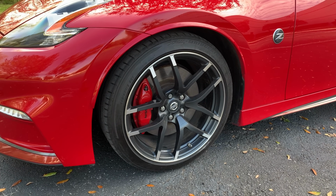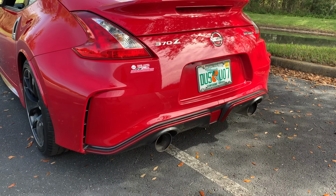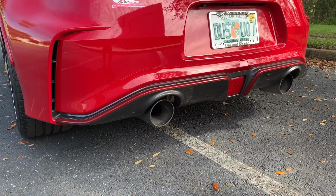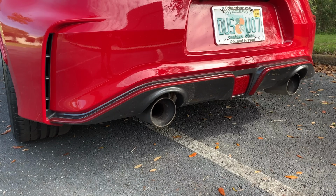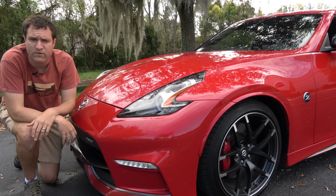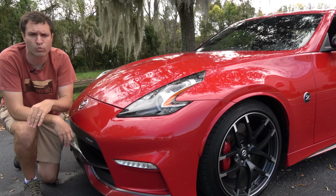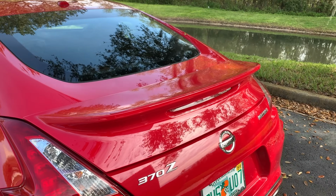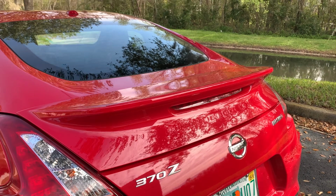And then around back, you have this rear bumper that's also more aggressive, angrier, and you have this rear diffuser on the bottom that looks cooler and sportier, more like you'd expect from a high-performance car. Of course, in addition to that rear bumper and diffuser back there, you also have this big rear wing, which is unique to the Nismo model and further differentiates it versus the regular 370Z.